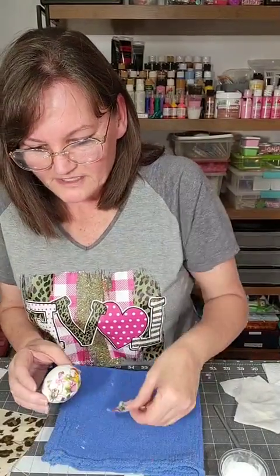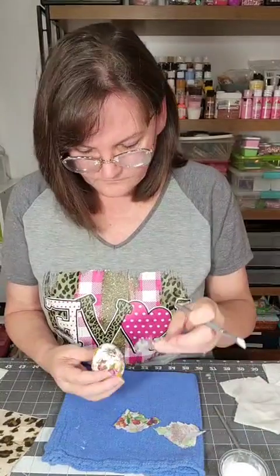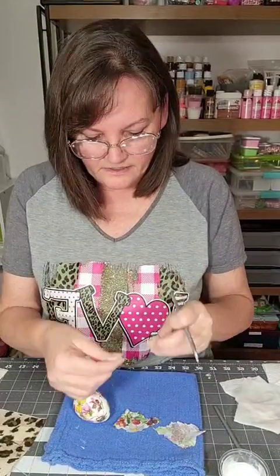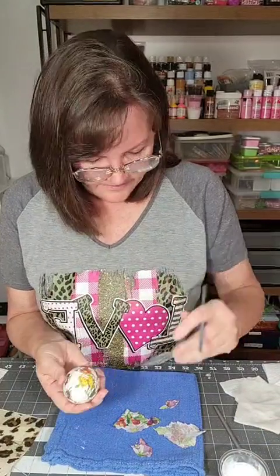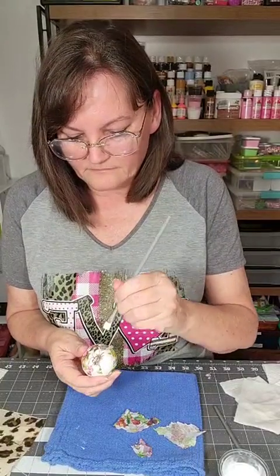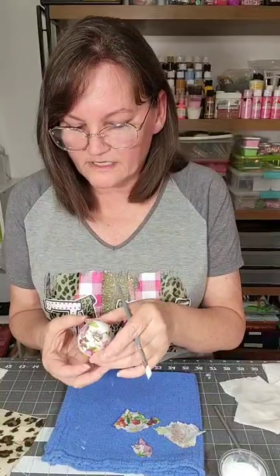Okay, so we're done with that one. Let me pull these little doodads back up here. So this is already dry, and I can keep going with it. And I'm going to take this little piece and cut it in half because I'm just going to piece it right around this area right here. Now you don't have to cover the entire egg with napkin, not at all. You do it until you see the design you want to have on it.